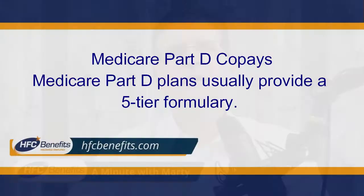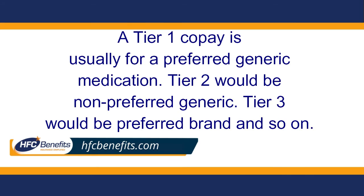So the Medicare Part D copays. Medicare Part D plans usually provide a 5-tier formulary. Now, we mentioned what that formulary was earlier. A Tier 1 copay is, again, usually the preferred generic medication. Tier 2 would be a non-preferred generic. Tier 3 could be a preferred brand name, and so on when they put those in there.